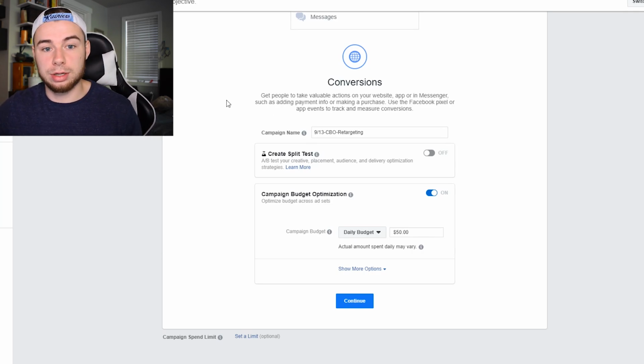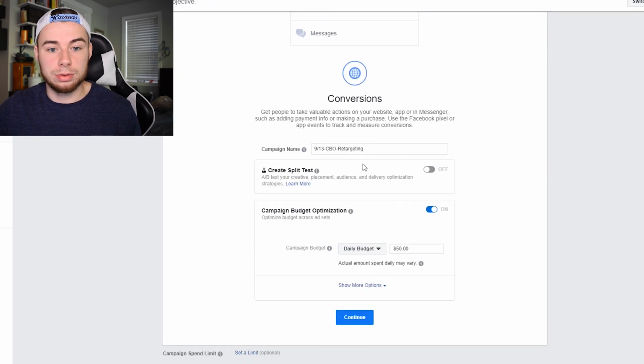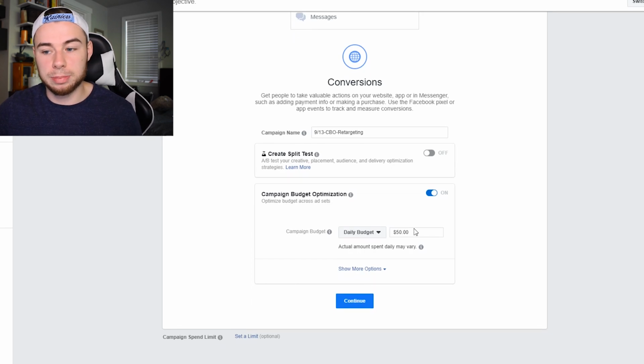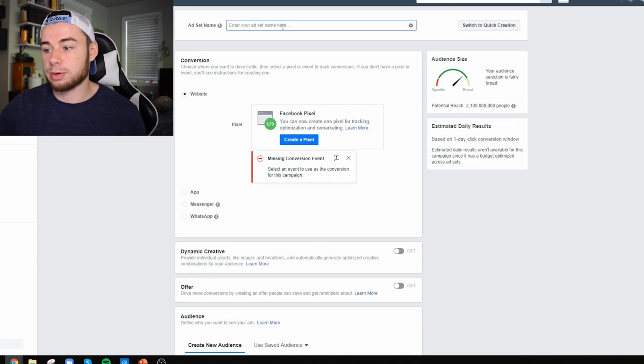You guys are just going to click on create campaign here, and then you want to click on conversions. You want to just name your campaign next day's date, CBO, retargeting. I put the budget in here at $50 basically, so we'll just go ahead and hit continue. And then what we're going to do is go up to the top here, and you can name the ad set whatever you want.